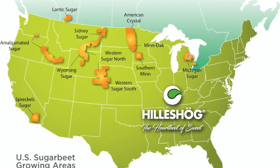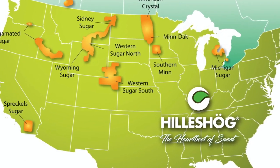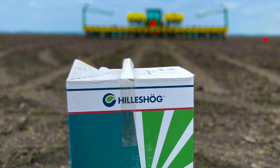All right, after our seed is packed, we will then put our seed in the finished package area. From there, the next stage is we're getting the seed ready for shipment out into the marketplace. We will ship this seed, depending on market, to the Michigan, Red River Valley, Idaho, Western sugar markets, Canada. It usually goes to our regional warehouses and then on to our dealers and on to our end customer.